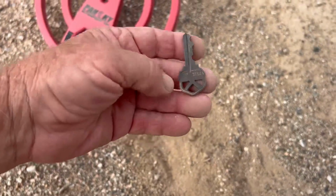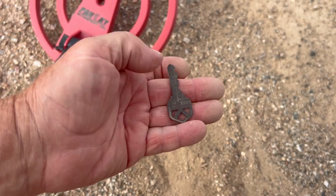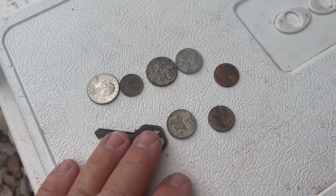Somebody lost a key. Looks like it's a house key, not a car key. Hope they get home okay, or hope they can. Well, I just kind of want to do a fast little hunt right here just to show you that detector on a beach, how it works. Let me show you what all I found. Let me show you all my treasures.